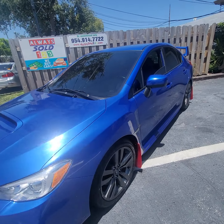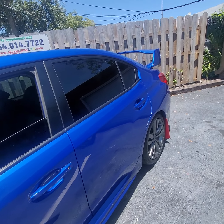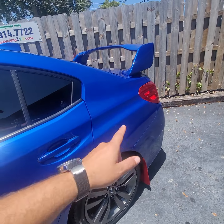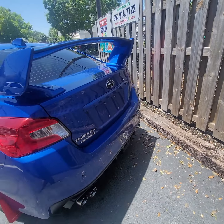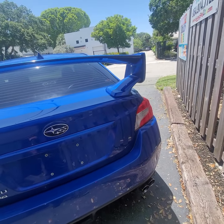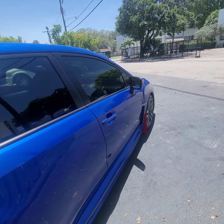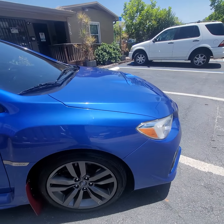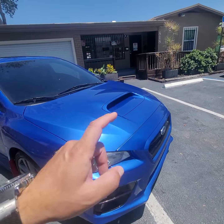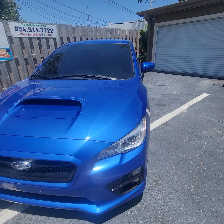Take a look at this WRX, guys. WRX right here. Nice, of course, manual transmission. Right color, guys. Modified exhaust. Nice clutch. Cold air conditioner. Backup camera. Nice tires. It's a cherry. It's a blue cherry, guys. Take a look. Clean, no stories.